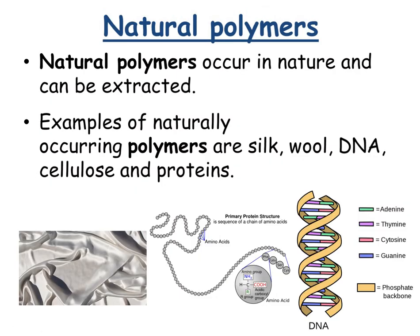Just to go over natural polymers and synthetic polymers. Natural polymers are ones that occur naturally in nature. Examples are silk, also wool, and you've got proteins which are made up of amino acids. The amino acid is a monomer, and then the whole chain, which is the polymer, which is lots of amino acids, makes up a protein.